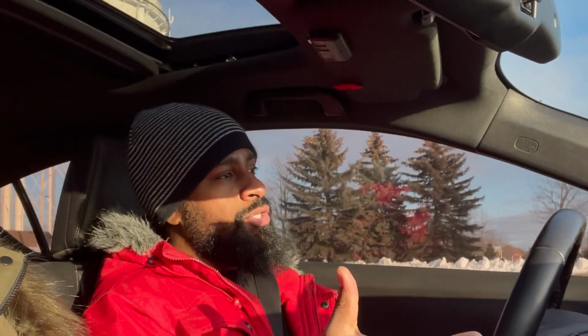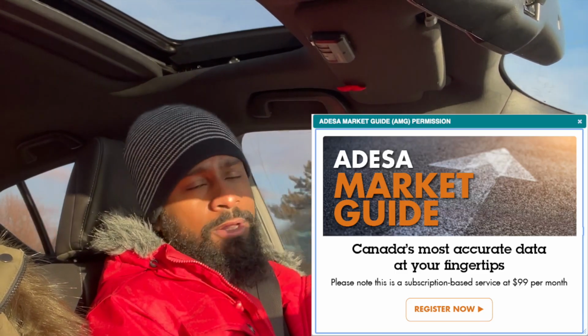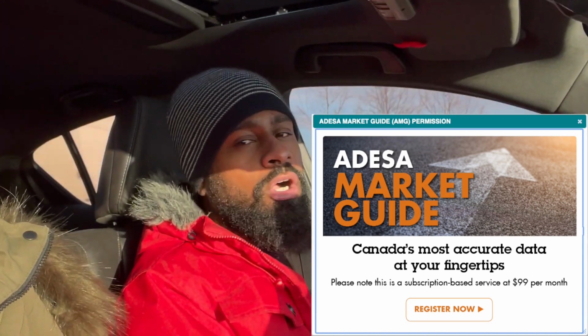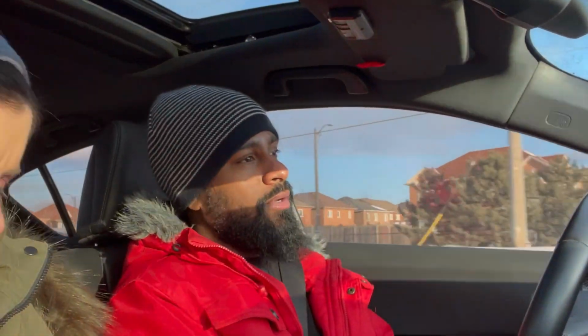Now there are other resources you could use too. Adesa used to have that for free. Now they charge about $100 a month for the auction data. So the same way you can get the Tripzzz data, you can get Adesa data to know what cars are being sold for at Adesa, and that would give you an idea what a fair wholesale and retail price would be. So again, just the history of the buying and selling, right?